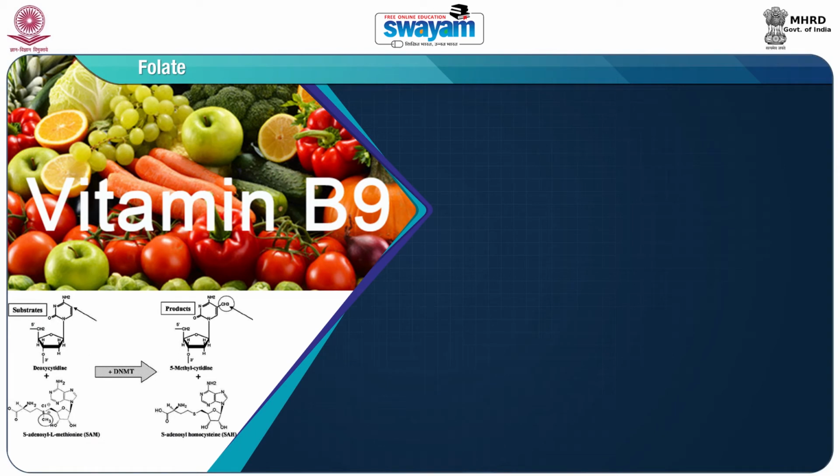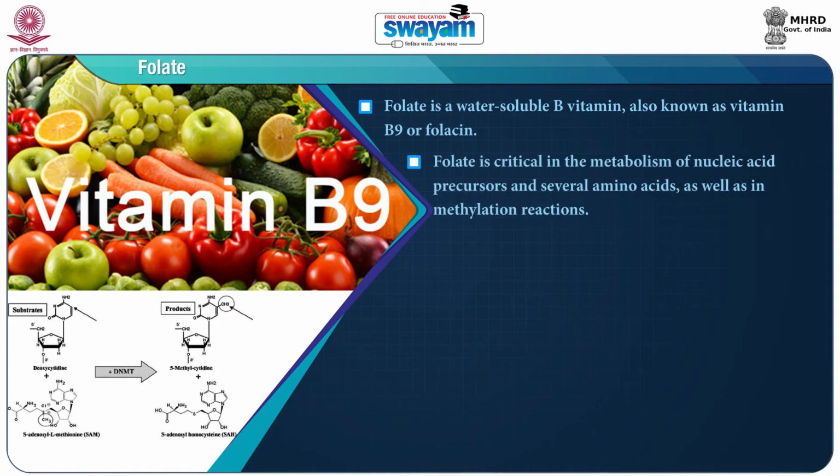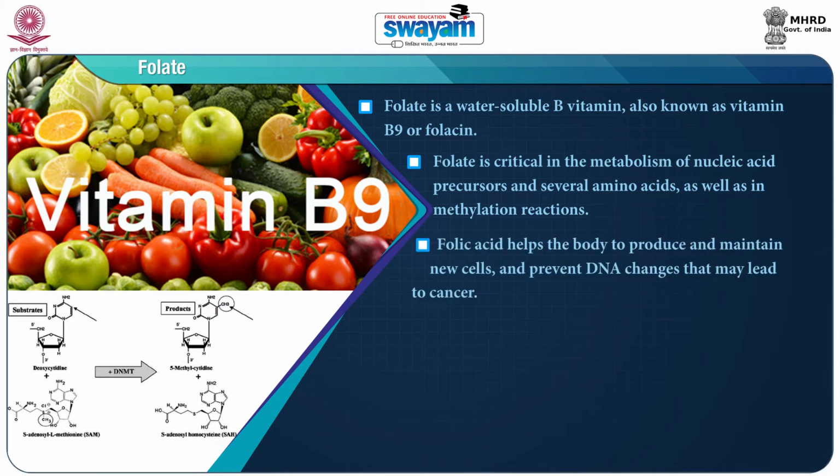Now, coming to folate, it is a water soluble B vitamin, also known as vitamin B9 or folacin. Folate is critical in the metabolism of nucleic acid precursors and several amino acids, as well as in methylation reactions. Folic acid helps the body to produce and maintain new cells and prevent DNA changes that may lead to cancer.